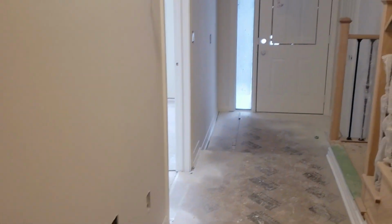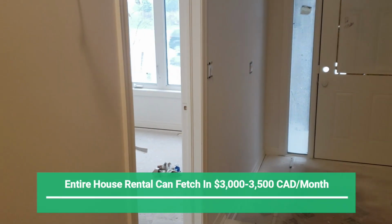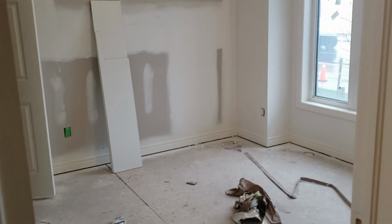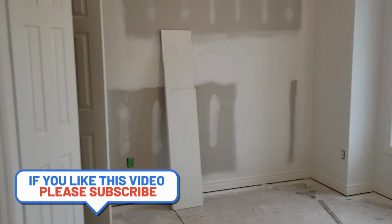So this is the main floor, and over here you have a washroom with a sink. The reason why I'm showing you this unit is that it's actually a very good rental potential, because the downstairs, where I am right now, you just saw the washroom. It also has an additional bedroom which is very sizable here.